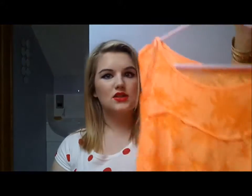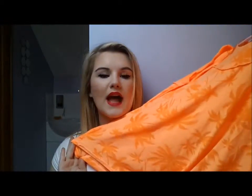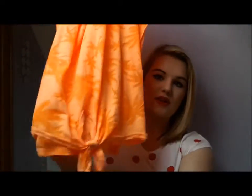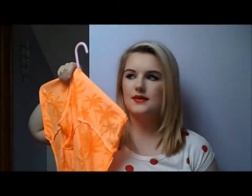The first is this t-shirt. It's inside out just now, but I got this from Asda, and it's just bright orange, like neon orange, and it has palm trees over the top, and it ties at the front there. You can see it's inside out. But yeah, this was £8, I believe, from Asda, and I love this, and it just keeps falling off the hair. The next top I have, in fact, I'm not even going to try and do that.